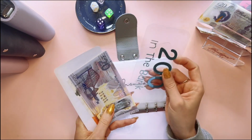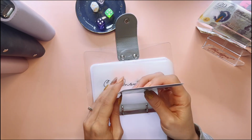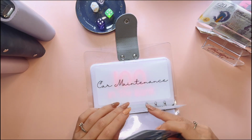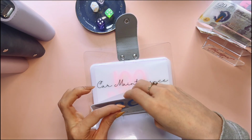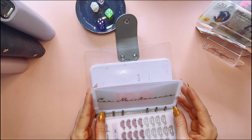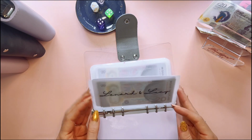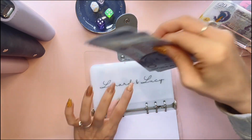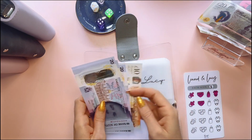But yeah, so we now have 200 in the bank, 20, 40, 50, so £250 in car insurance. I think my tracker gets us to 500, so we're halfway on that, which is cool. Nothing in car maintenance. Annuals, Leonard and Lucy are getting 10, so £10 in there.